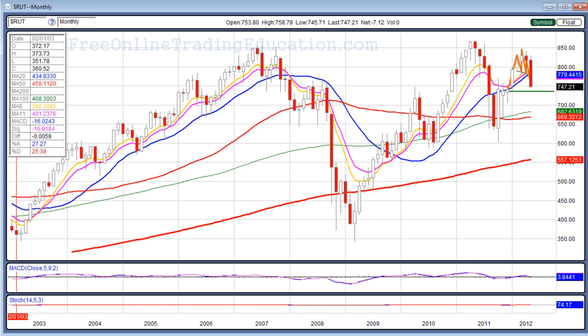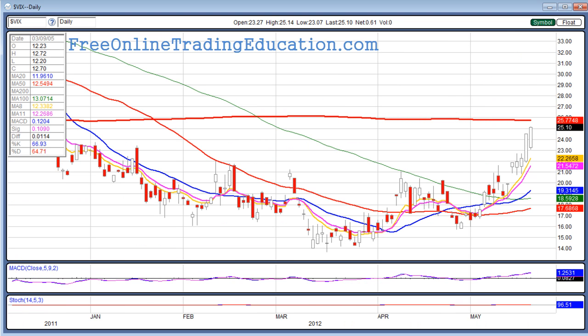Next, let's take a look at the VIX. This is the VIX daily. It came up here and hit the 100 period moving average, and then it came up again and hit the 100, and then it broke through and came back here for support. And that's when I loaded up on some 19 VIX calls. Today it closed at 25.10, and I got out of three quarters of those today. Bought them for $4.20, sold them for $9. You do the math. That's a good trade in a down market.